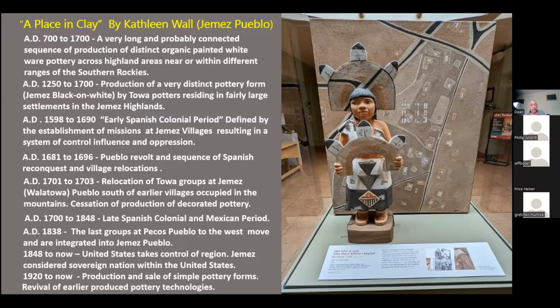1700 to 1848 is the late Spanish colonial and Mexican period. And then 1838, the last groups that take us Pueblo to the west move and are integrated into Jemez Pueblo. And 1848 to now, the United States takes control of the region. Jemez is considered a sovereign nation within the United States. And 1920 to now, production and sale of simple pottery forms, and then the revival of earlier produced pottery technologies.